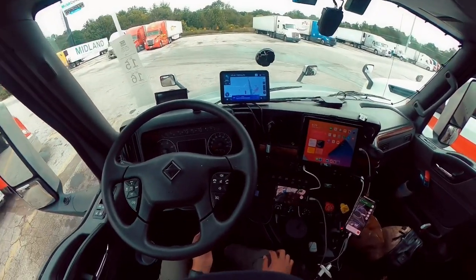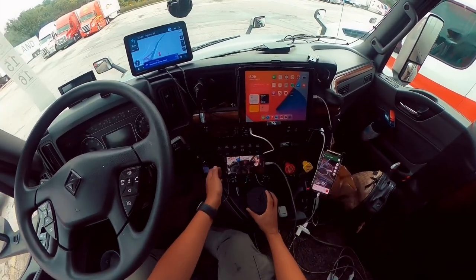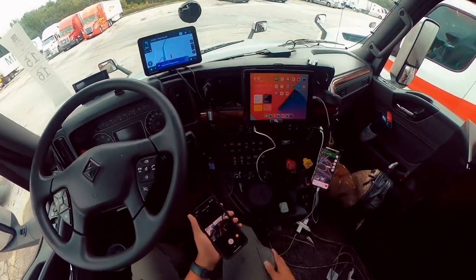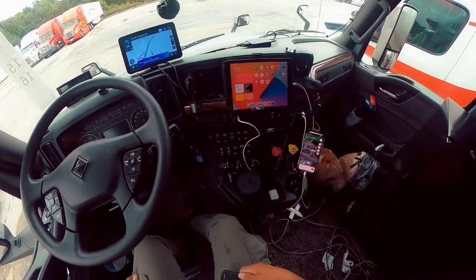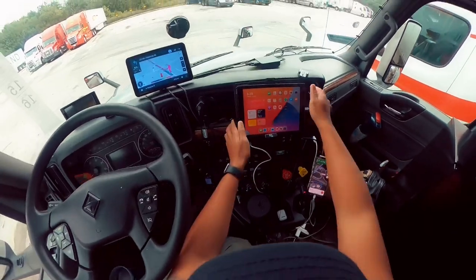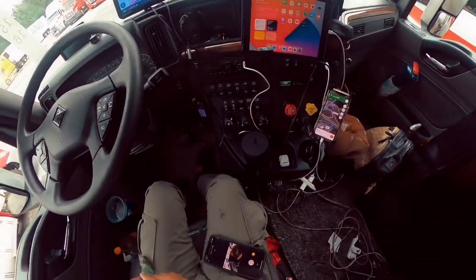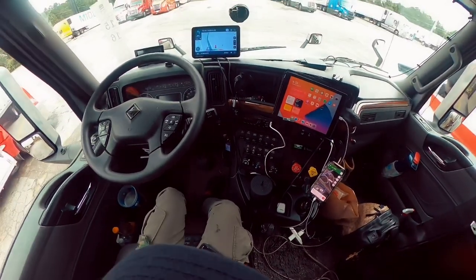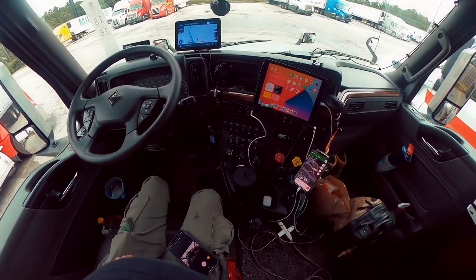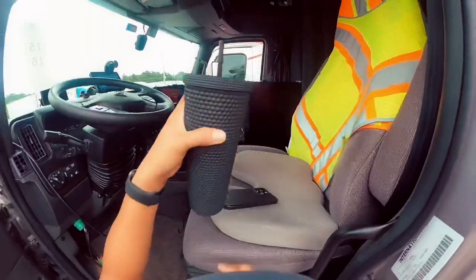Speed limit reduced ahead. Shut up. This is my coffee mug. Okay, folks, let's go get coffee inside. I had coffee and iced coffee.